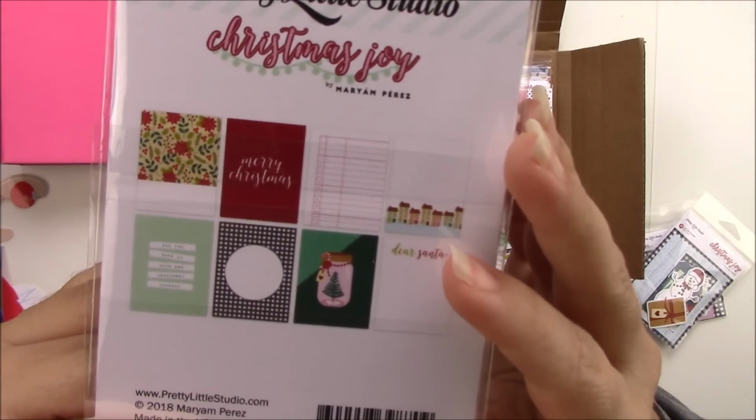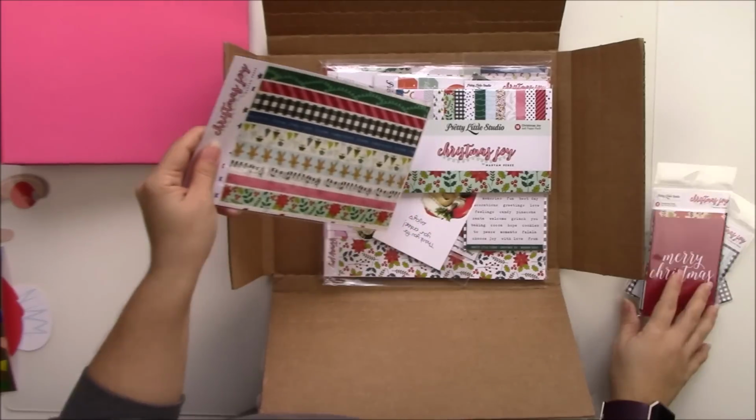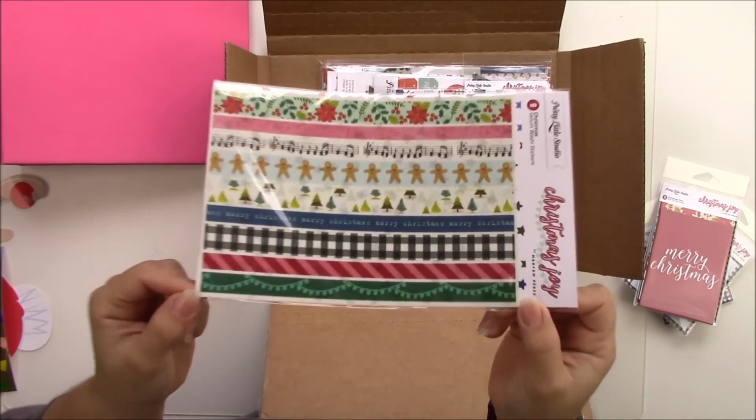I don't know if you can see it, focus. So I was kind of sad, but oh well, these are the washi stickers and they're vellum.